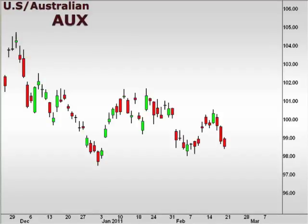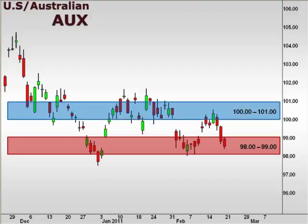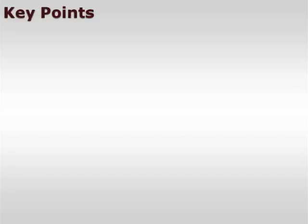Let's take a look at the U.S. versus the Australian dollar as seen here in the AUX. Well, the AUX finished the week back down within the 98-99 support zone. Now, until we see a move back up into the 100-101 zone, with that level holding as support, the trend remains sideways to down.